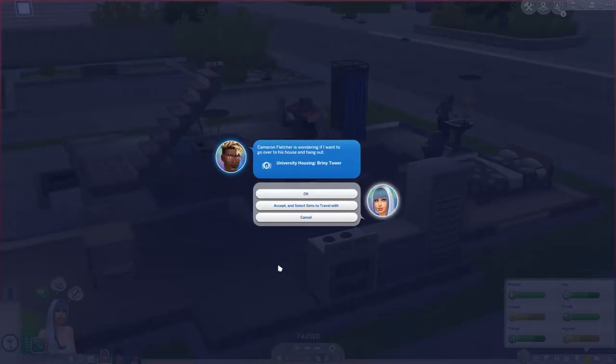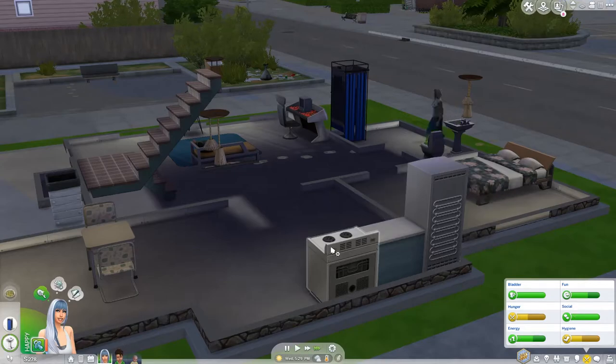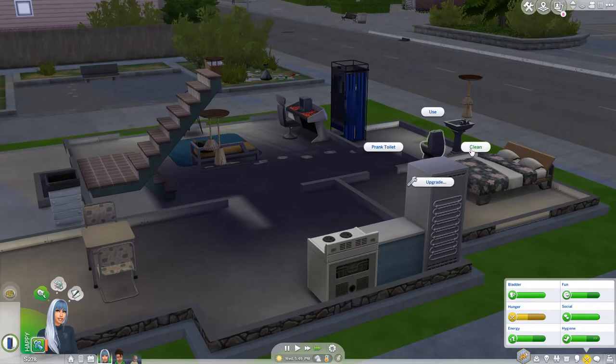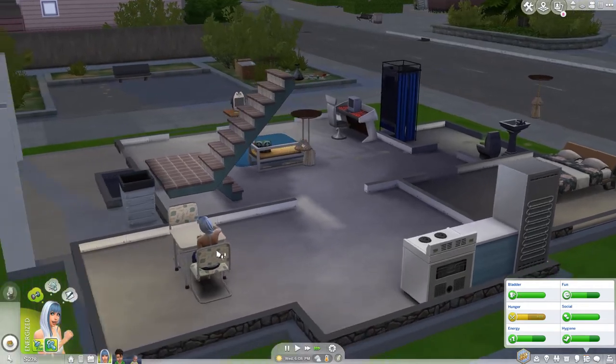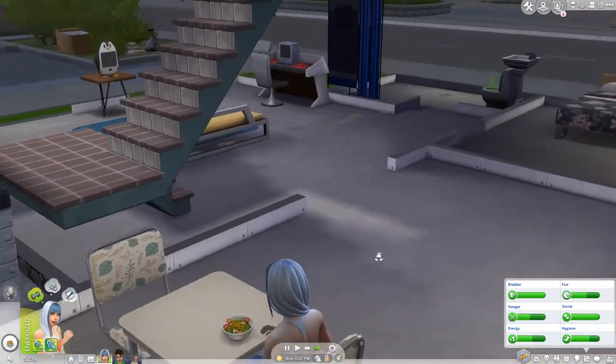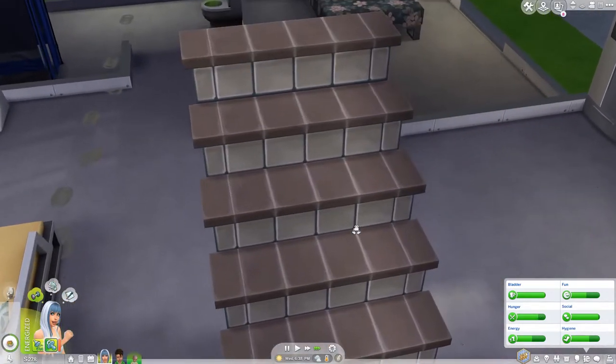Cameron Fletcher is wondering if I want to go over to his house. No, thank you, honey. We could. So can we grab leftovers? Yes, we can. Okay, great. Ew. Clean that. No, be. We don't want to prank our own toilet. That's not a thing. That's not smart. That's not nice.